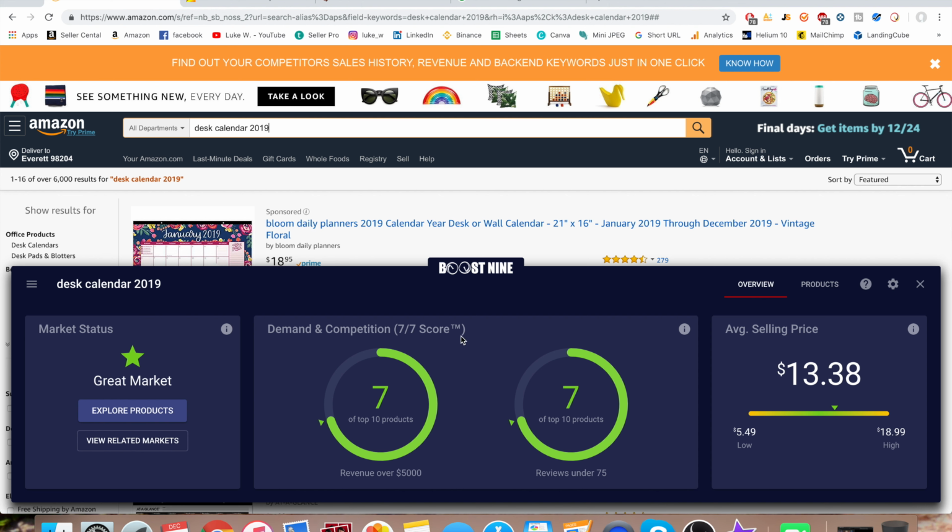And the 7 out of 7 score is actually a pretty good way of thinking about your product research. If 7 out of the top 10 products have under 75 reviews, you know you're in a good market, not too competitive. And if 7 out of 10 in the top 10 have over 5,000 in revenue, then you also know you're doing well.